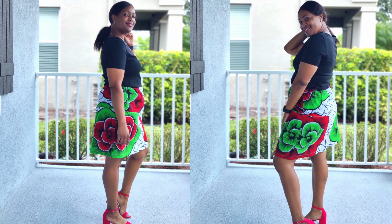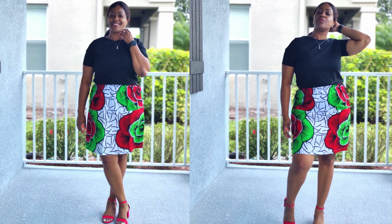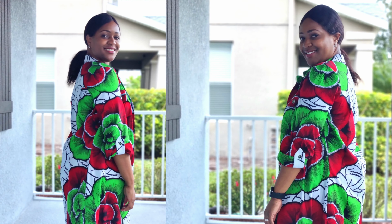I paired this 2 ways. So I paired it with a black knit top, which I will also go ahead and put up photos of so you can see this. And then for the second photo, I paired it with a duster that I made for #BHM Pattern Designer, hosted by Nateida. She hosts that event every year.